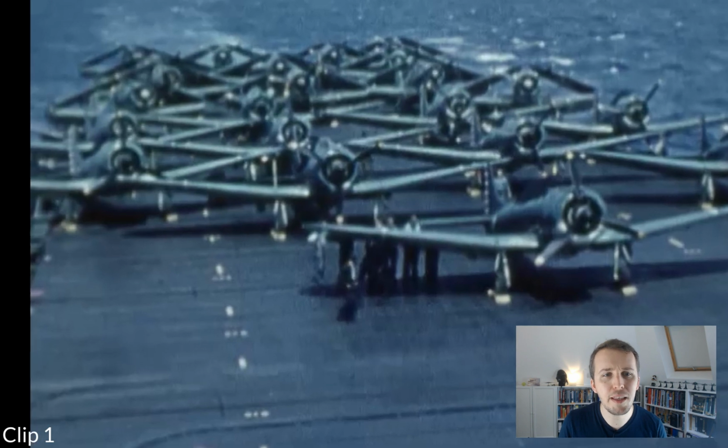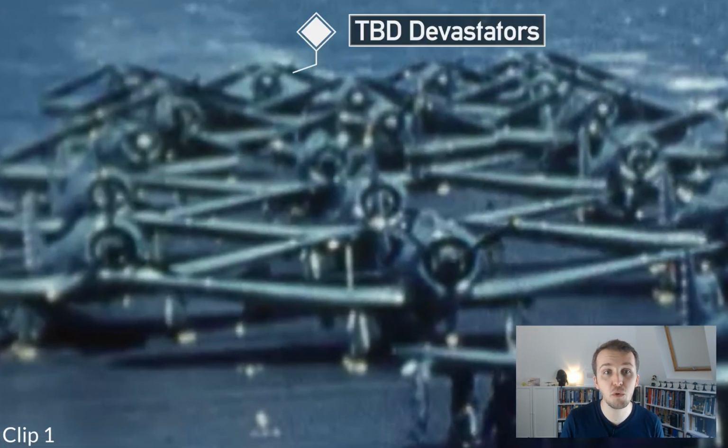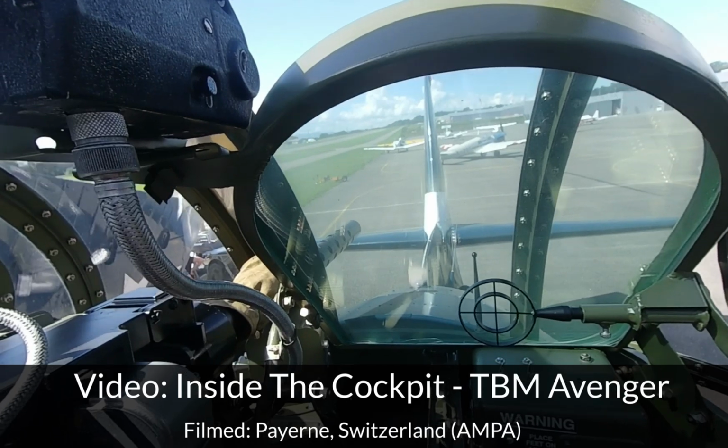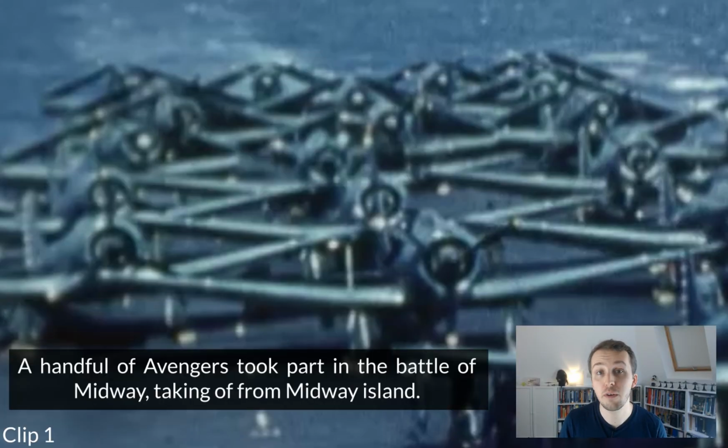Interesting here as well, in the back you see a couple of different planes. Those are TBD Devastators, so the torpedo bombers that the US Navy started out with in World War II and really sort of got rid of after the Battle of Midway. They were already in that process of changing the torpedo squadrons to the Avenger, but the Avenger came slightly too late for this battle at least.